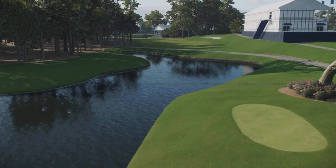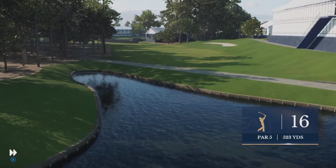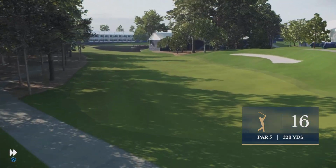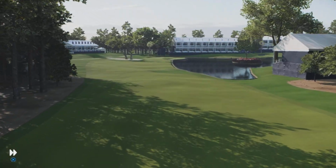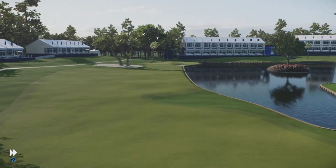You licking your chops here, Frank, as a player when you get to this tee box? Well, it's an opportunity. A 4 here certainly makes the mood better when you walk to 17 and then 18. So a 4 here is more than just making a birdie on a par 5.